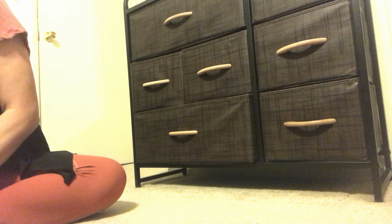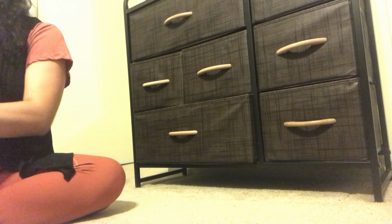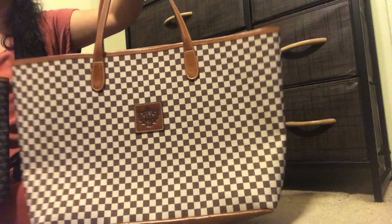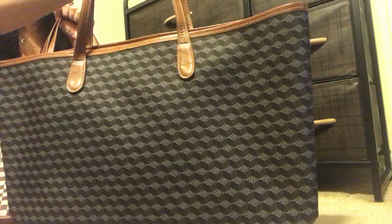Okay, 2 more bags, and these 2 bags are siblings. They are in the same exact style. They're both tote bags, and they're just in different prints. So I'm just going to show you bags 4 and 5 together. So here's 4. This is the St. Anne Barrington tote in this nylon material with leather trim. And here is the sister or sibling bag. This is in the geometric brown print.